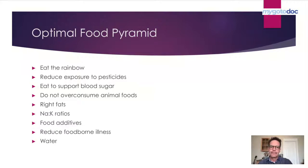So that is just a quick example of the potential healing power of food and using food as medicine, and how I approach diet with my functional medicine patients.